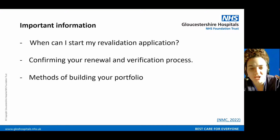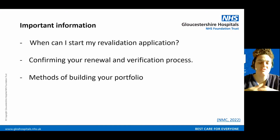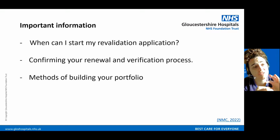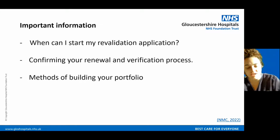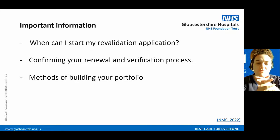So there's no need to panic. You have time, and you'll already have done it, so you'll just be submitting additional information. It's really not as stressful as it seems when you're reading it online. Also, it's important to know that you could submit your revalidation, for example, and then pay your PIN. It doesn't have to be all at exactly the same moment. If you're at work and you're submitting something and you haven't got your card with you, for example, you can do it later.